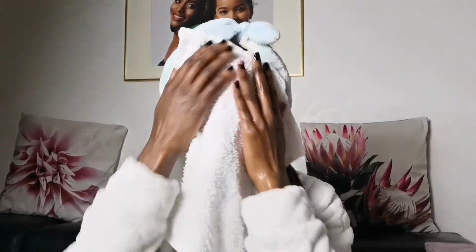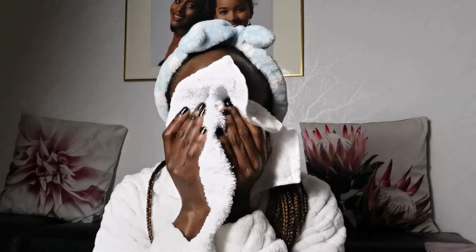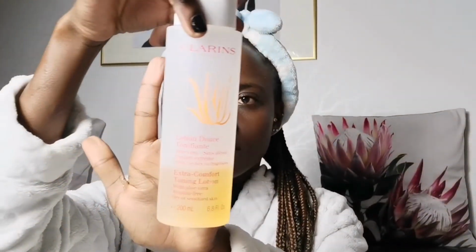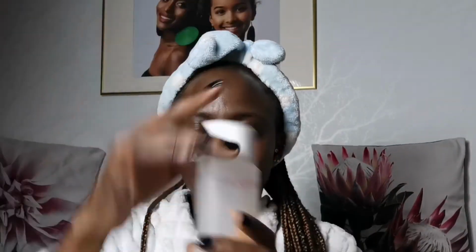So I just went in the bathroom and washed my face with warm water, drying it with a clean face towel. Always make sure you have a clean face towel. If you share a bathroom with people and they can use your towel, just use paper towel. Next, I'm going in with a mild toner.